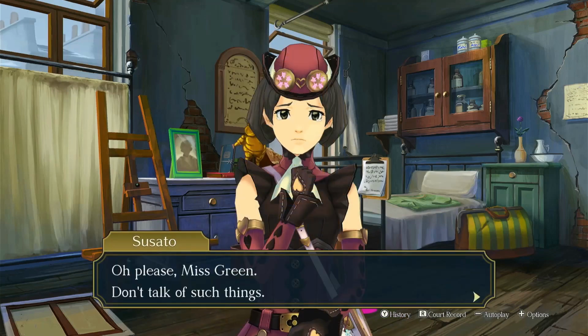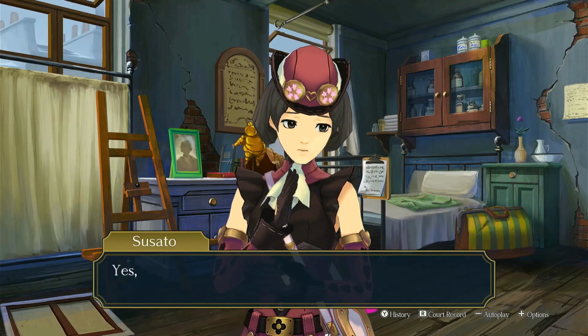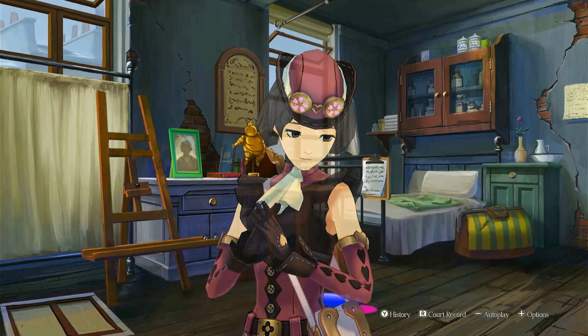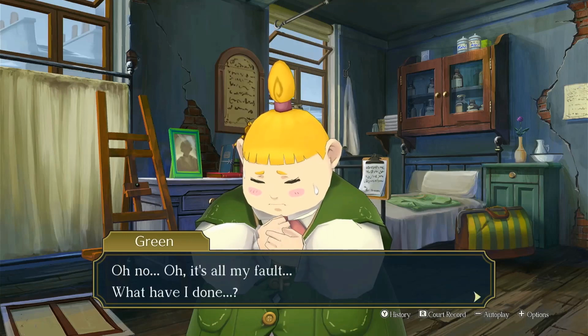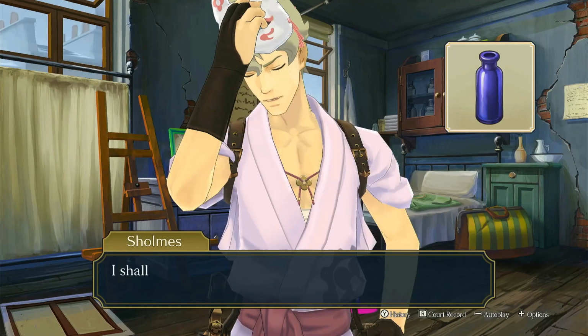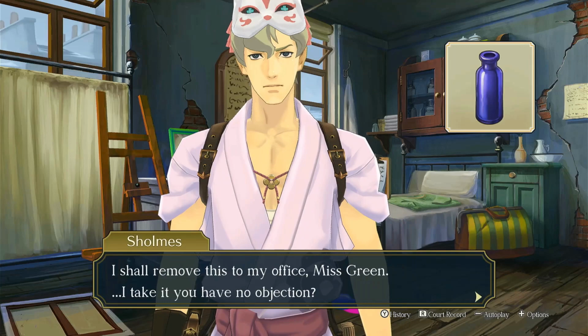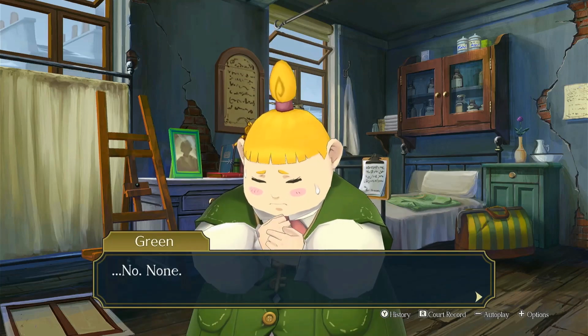Oh, please, Miss Green. Don't talk of such things. Well, it seems clear now that it contains poison. Yes, that poor little mouse is proof of that. Oh, no. Oh, it's all my fault. What have I done? I shall remove this to my office, Miss Green. I take it you have no objection? No. None.